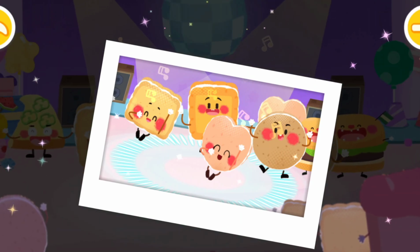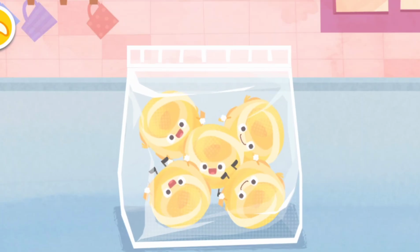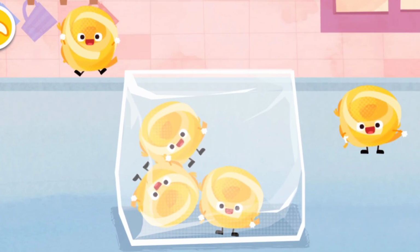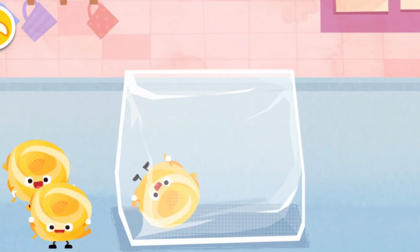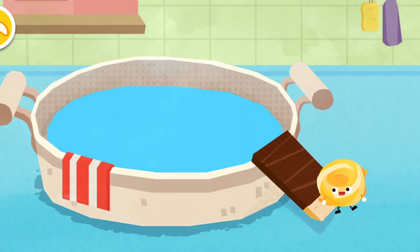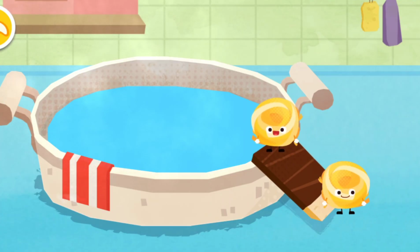For a healthier body! There are 5 portions of noodles in the bag. Oi! So hi! Yeah! Oi! Hi! Yeah! Hi! They will have a bath before the party!